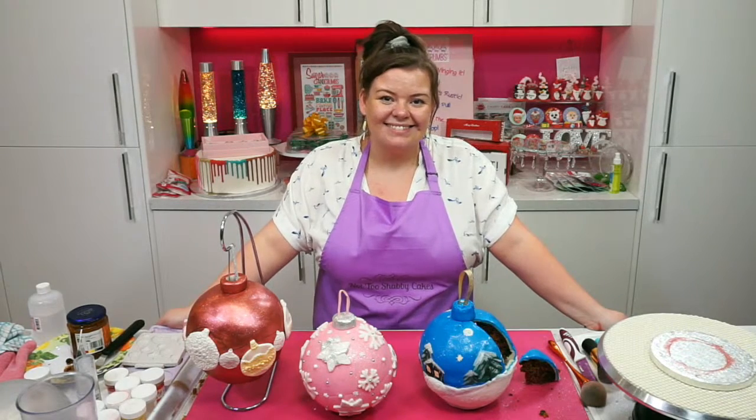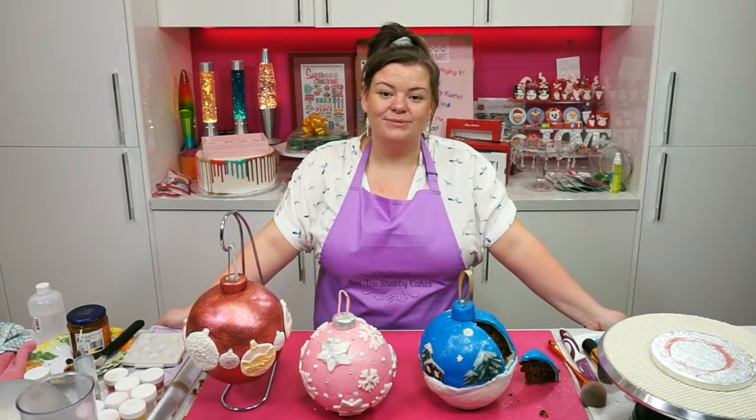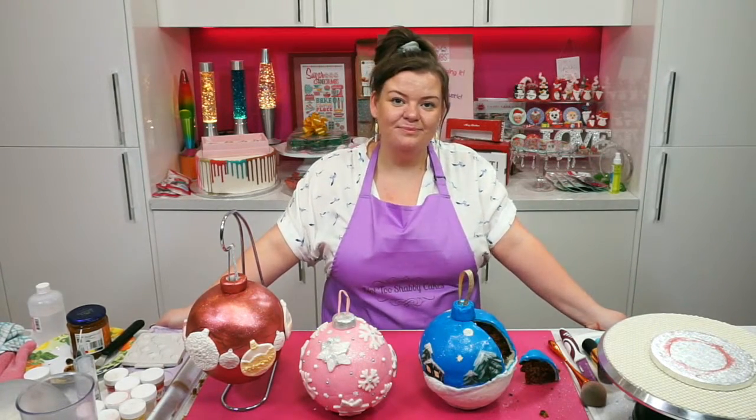But do have a go at this bauble cake. I think you are going to be really surprised once you do it how easy it is.